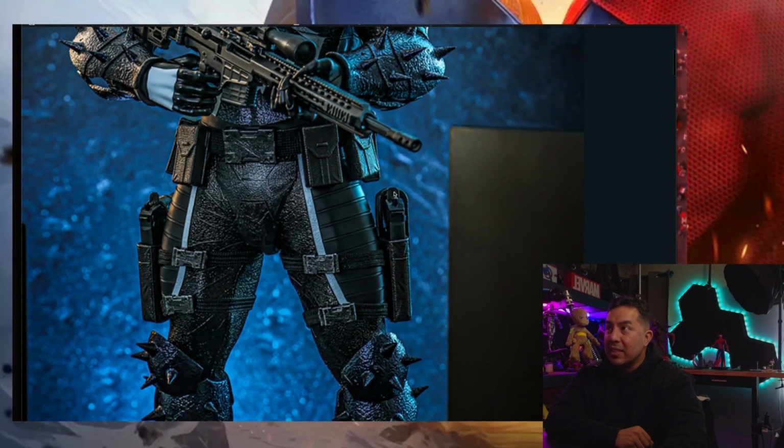Do you think these guns are magnetized to his thighs, or do you think that holster is clipped in there completely and you just slide the handgun in there? That's going to be interesting, because if that holster is not magnetized, let's say you want to remove the holsters. You want to not have the handguns on his side, you want to have them in his hands. It's going to look weird as an empty holster.